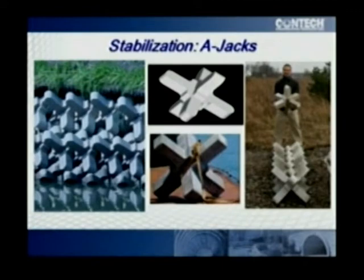So when you're thinking about protecting an embankment, it's also important to consider the toe of the slope, because if you protect the embankment but you have a hydraulic situation going and moving sediment down at the toe, you could lose the whole embankment whether you protected the toe or not.